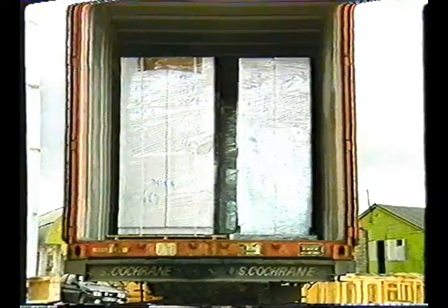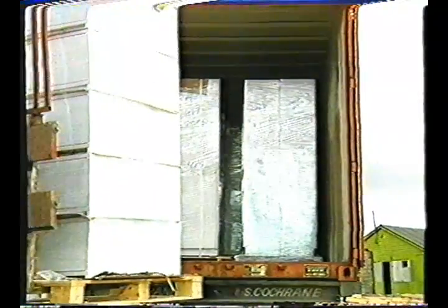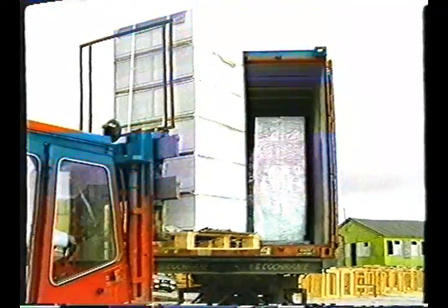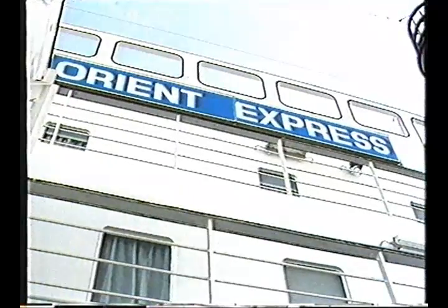The new part-assembled components were finally loaded into a container for the journey to the Orient Express. From Regency Marine's factory, the containers were shipped by various routes over land and sea to their final destination, Tenerife, to make their appointment with the holiday cruise ship, the Orient Express.